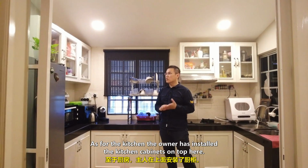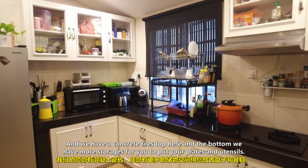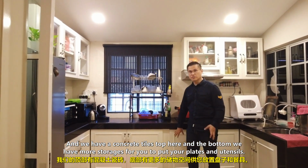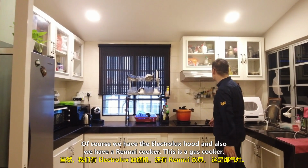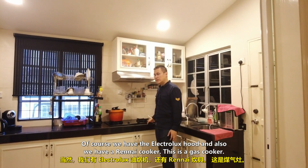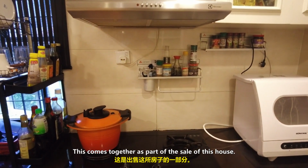As for the kitchen, the owner has installed the kitchen cabinets on top here, and we have a concrete tile top here. Then at the bottom, we have more storages for you to put your plates and utensils. Of course, we have an electronic hood, and also we have a Renai cooker. This is a gas cooker. This comes together as part of the sale of this house.